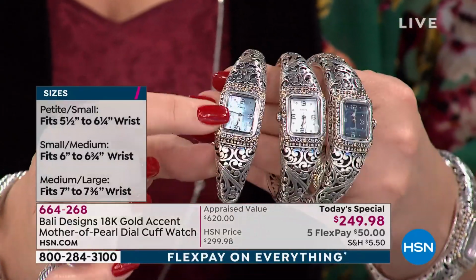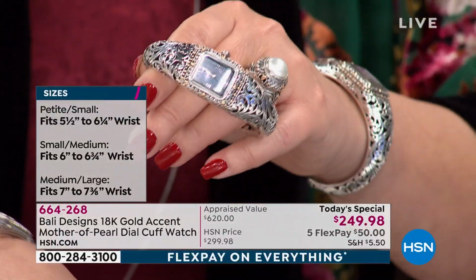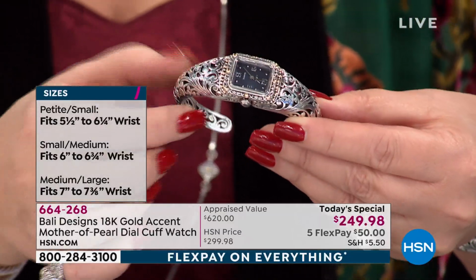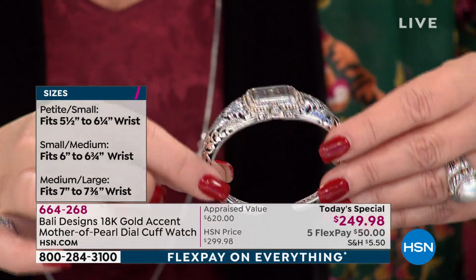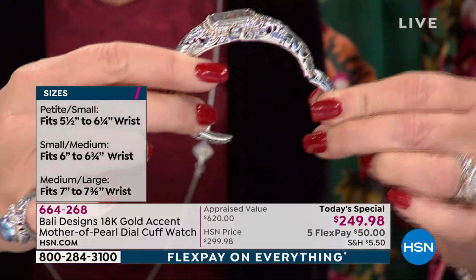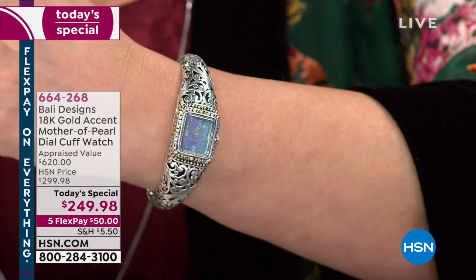And so whether you go with the blue, the white, or the black, and even the black has this stunning iridescence, because understand, that is the mother of pearl used to grow a Tahitian black pearl. Beautifully finished on the interior. It's hinged, so it's easy on, easy off. It's amazingly comfortable. It sits perfectly on your wrist.